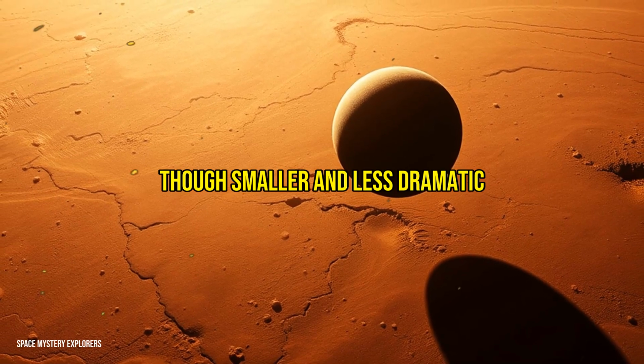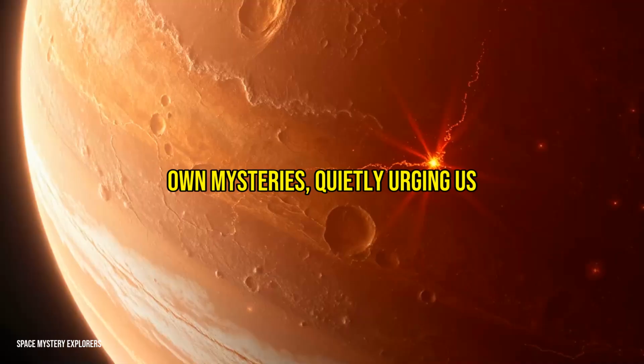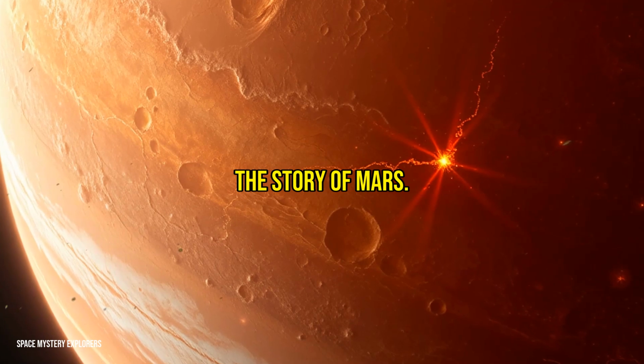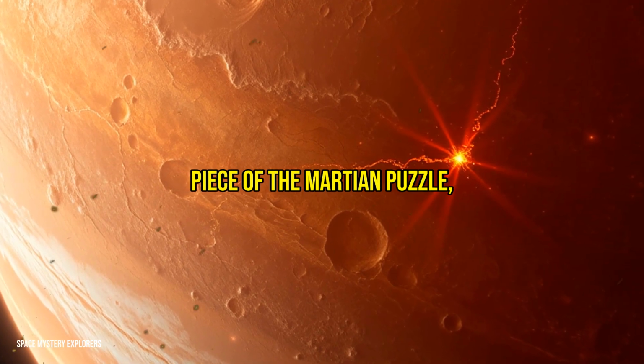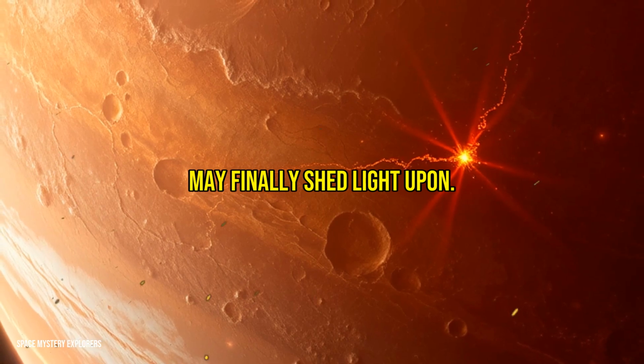Though smaller and less dramatic than Phobos, Deimos holds its own mysteries, quietly urging us to uncover more about its past and its role in the story of Mars. Its peculiar characteristics and uncertain origins make it an important piece of the Martian puzzle, and one that future missions may finally shed light upon.